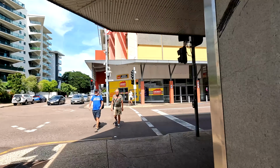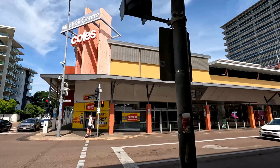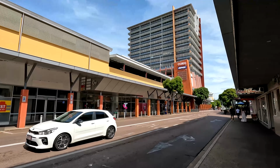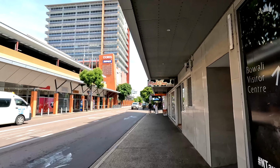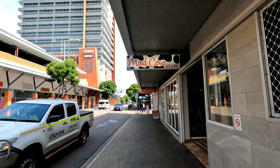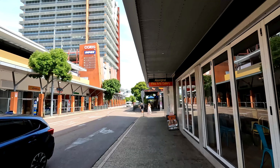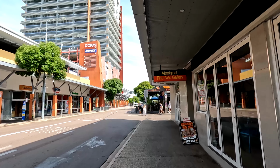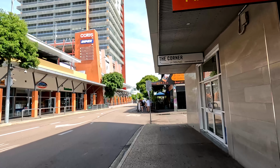So we're back on Mitchell Street. Right in front of us is the Mitchell Centre. You've got shops on the outside here and on the inside. A nice little arcade. And they do have free parking underneath. I think it's free parking for about 2 hours.